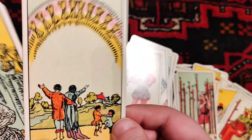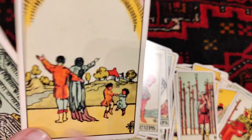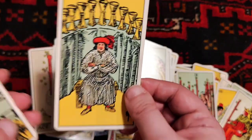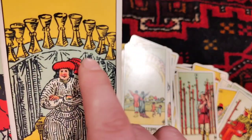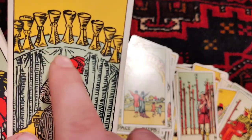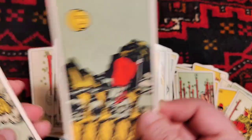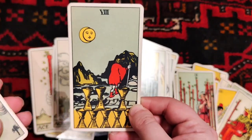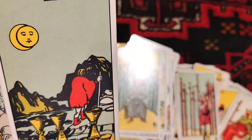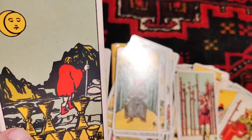10 of Cups, and the interesting thing here, I think the father of this family is barefoot. Maybe I might be wrong. The 9 of Cups, and this part behind this man, I think it's like a stage. Yeah, something hidden behind him. The 8 of Cups, really interesting painting of moon, but he does have shoes, which is good.